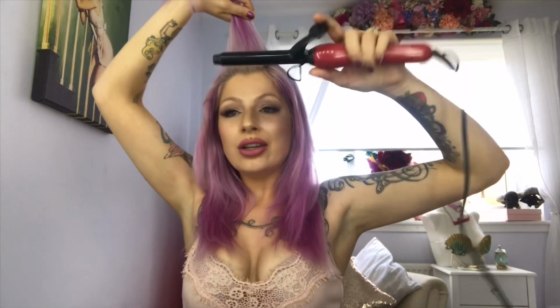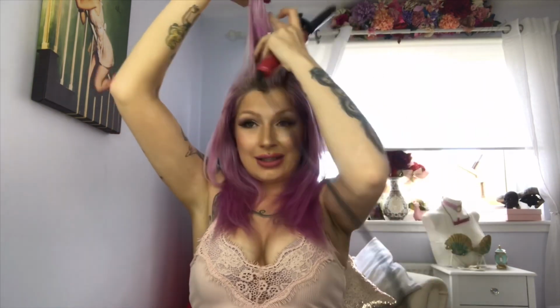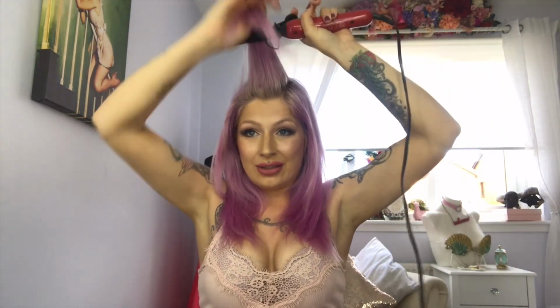But at this point you need to decide which way you want your curl to go. Do you want to go back from your face, or do you want to work it the forward way? Now I do it the forward way because I like my curl to do the bouffant, as I showed you earlier, and I find it works best if I do it this way.